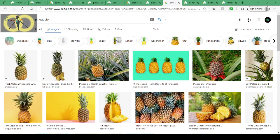So pineapple is good if you want to add a sweetness to maybe pineapple over ham, or over a corned beef or roast beef. Heat it up. It's a very sweet addition to a savory dish.